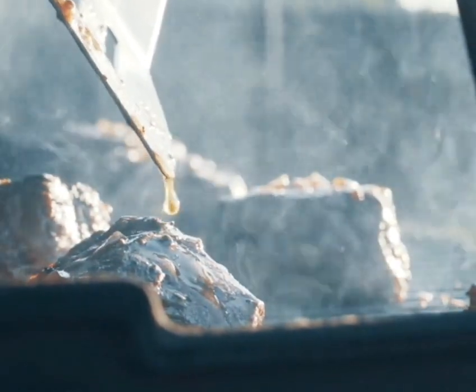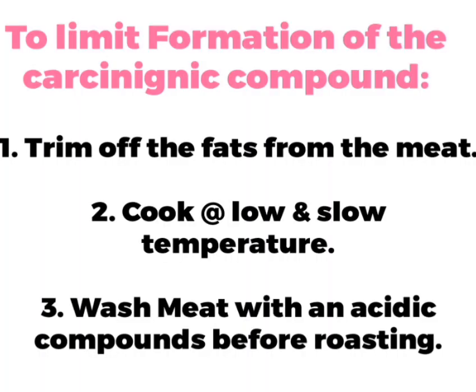So what should we do then? Number one, be sure to trim off the fat from the meat. By minimizing the fat, you are actually minimizing the formation of that compound that causes cancer. Secondly, cook at a low and slow temperature instead of cooking things at a high temperature. And lastly, always wash your meat with acidic compounds such as apple cider vinegar or citrus fruits before cooking, and this reduces the amount of these cancer compounds found in the smoke.